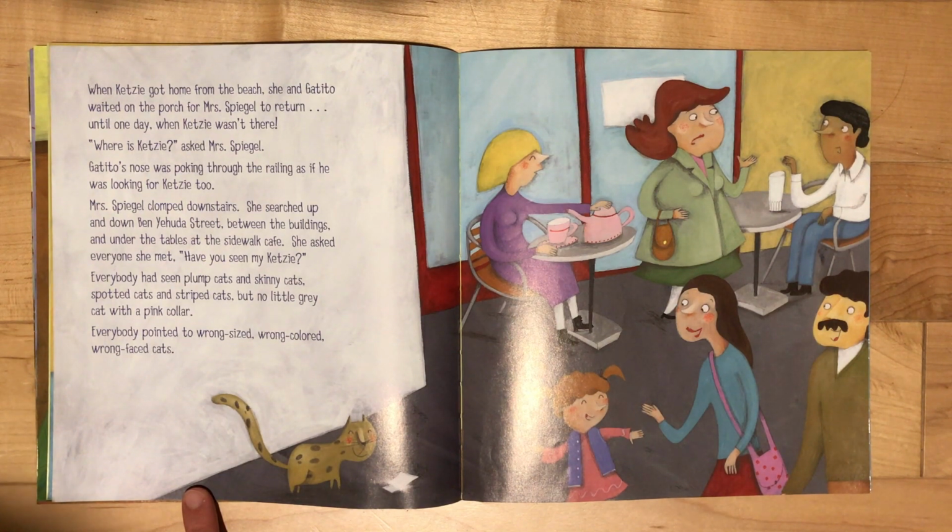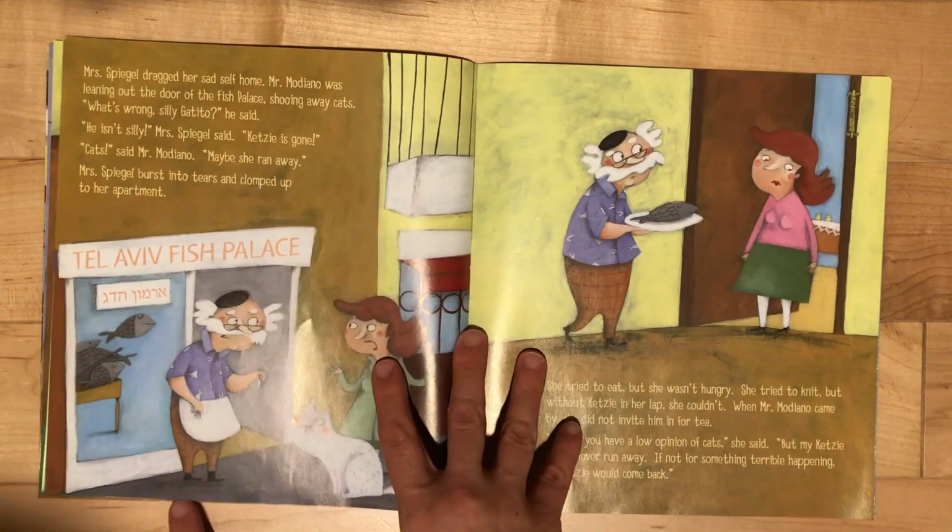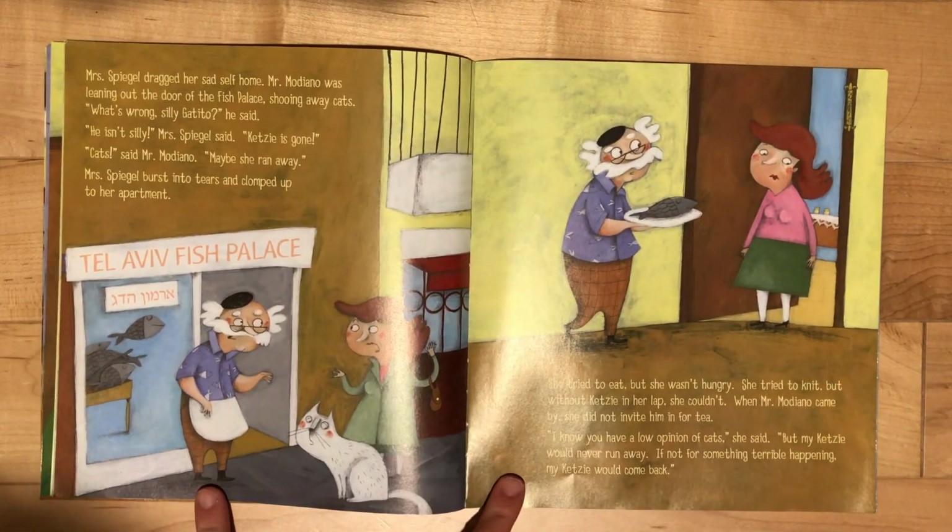"Where is Ketsi?" asked Mrs. Spiegel. Gatito's nose was poking through the railing as if he was looking for Ketsi too. Mrs. Spiegel clumped downstairs. She searched up and down Ben Yehuda Street, between the buildings and under the tables at the sidewalk cafe. She asked everyone she met, "Have you seen my Ketsi?" Everybody had seen plump cats and skinny cats, spotted cats and striped cats, but no little gray cat with a pink collar. Everybody pointed to wrong-sized, wrong-colored, wrong-faced cats. Mrs. Spiegel dragged her sad self home.